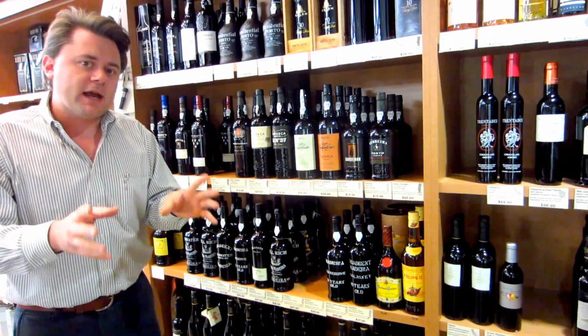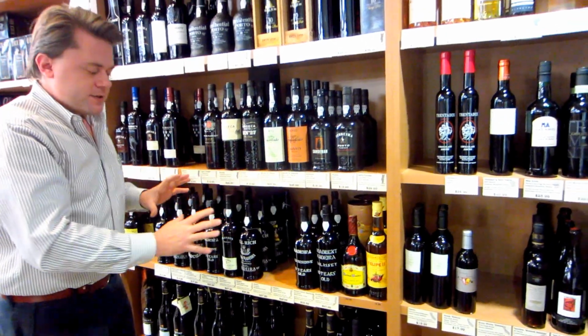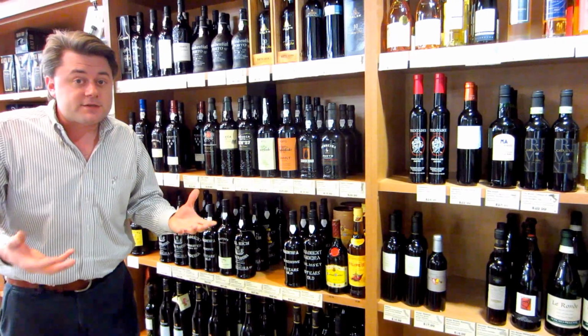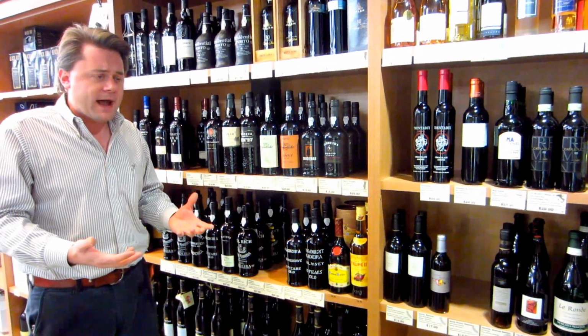whatnot. But one really nice thing about the vast majority of the ports, Madeiras, and sherries is that you can open them up and you've got about 2 or 3 weeks. They're very stable before they start to fall apart and go bad on you.